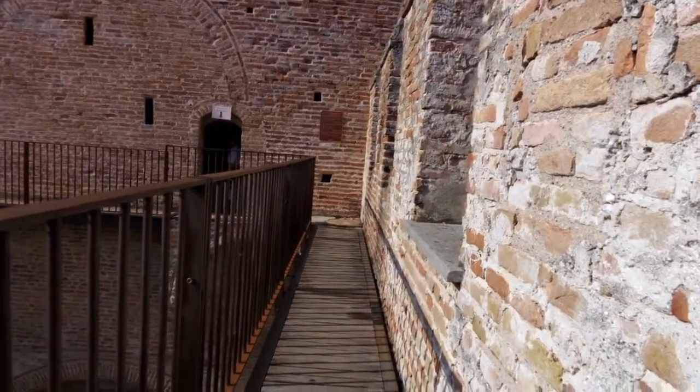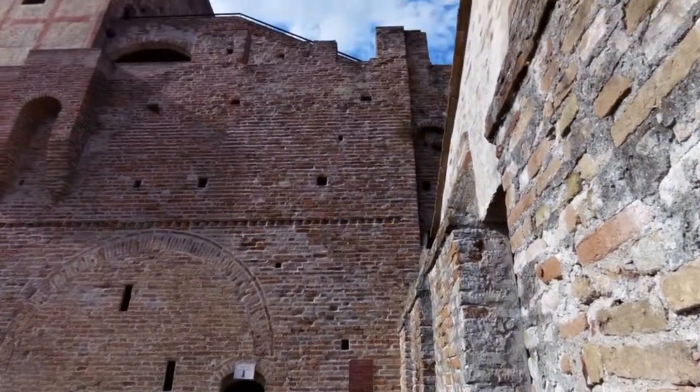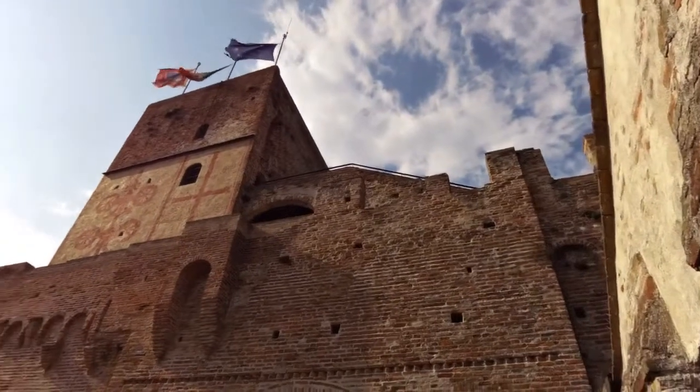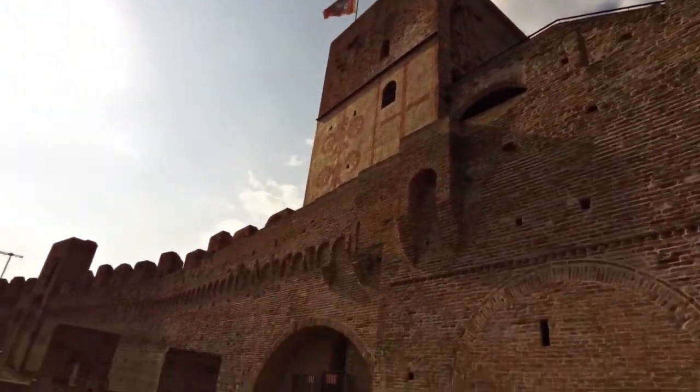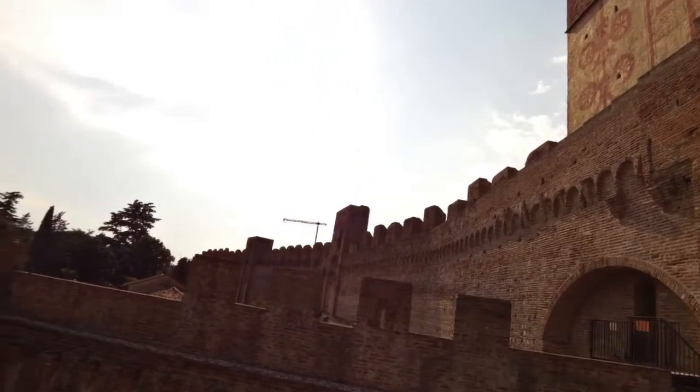Museum thing. You walk along there. We just came in from this little room. We had some weapons and stuff. And we go up into here. And we go all the way across there. And as you can see, the walls go all the way around the entire town.